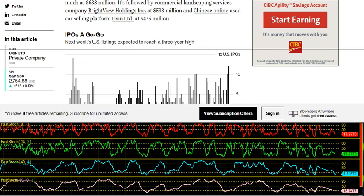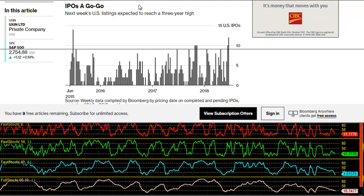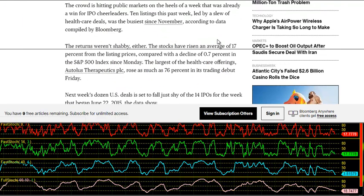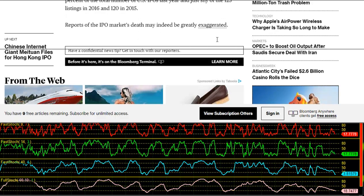And it says here dozens of U.S. IPOs expected next week in a milestone not seen since June 2015. There's a little chart here that shows you how these things are lifting up. You could draw that trend line higher. Everything has a chart to it. But boy, you know what? There's going to be some good opportunities. So I'm going through this with you for the first time. Let me look at it and get back to you on it.